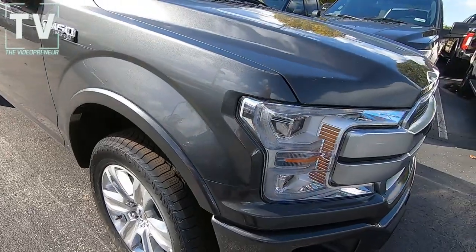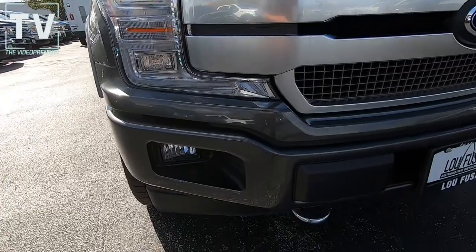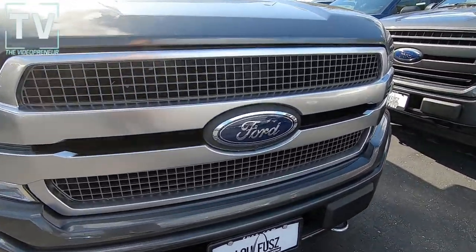As we move around to the front of the vehicle, we have daytime running lamps, quad beam LED headlights, LED fog lights. We also have LED bed lighting.